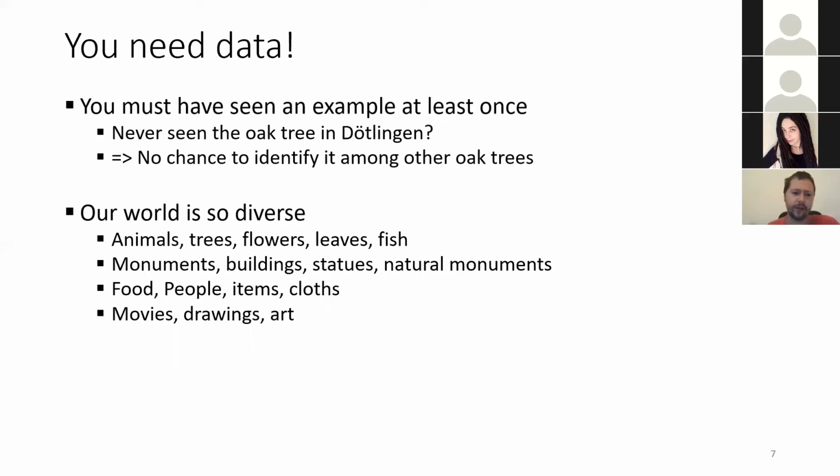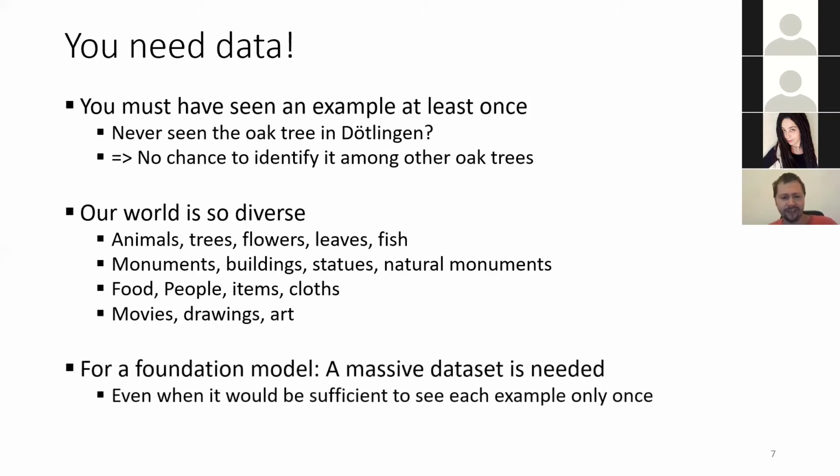And if you think about how diverse and complex our world is, if you think about how many distinct animals, trees, flowers, leaves, fish, monuments, buildings, statues, national monuments, food, people, items, clothes, movies, drawings, art there is, and everything has a name and it is a concept. From there, it will be really hard to represent the complexity of the world with just, for example, 100 examples.